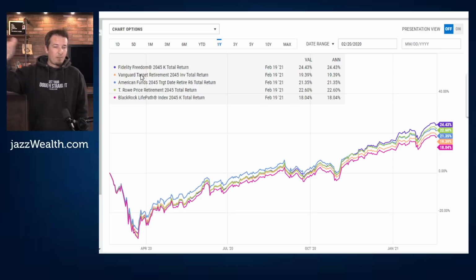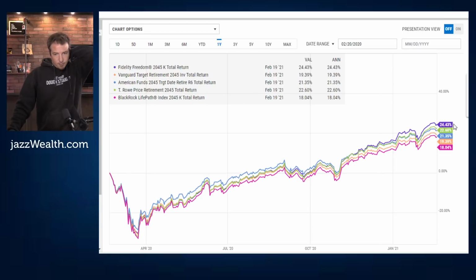Now, I realize we're going to bump it up a few years. That's because they needed more stock exposure. But take a look at the difference here between these. I've shared this with customers in the past. Here's BlackRock, T. Rowe, American, Vanguard, and Fidelity. If you look at the performance of all of these, that's a 6% difference, almost 6.5% difference between target date funds consistently.